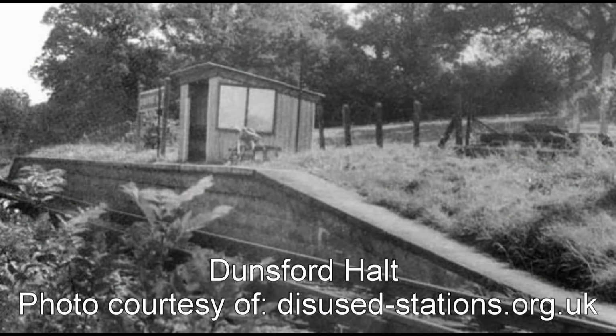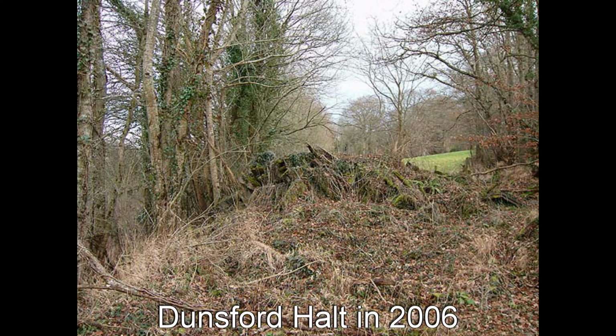Now, Dunsford used to have its own railway station. It was called Dunsford Halt, and one of the reasons it wasn't that successful is because it was situated some 2 miles from the village here. I have had a look. There's an excellent website called Disused Stations. I think it's disusedstations.org. I'll drop a link in below. And somebody from that website did a survey back in 2006. All they could find was a pile of rubble and a few sleepers. Even the little platform sadly has now been demolished.